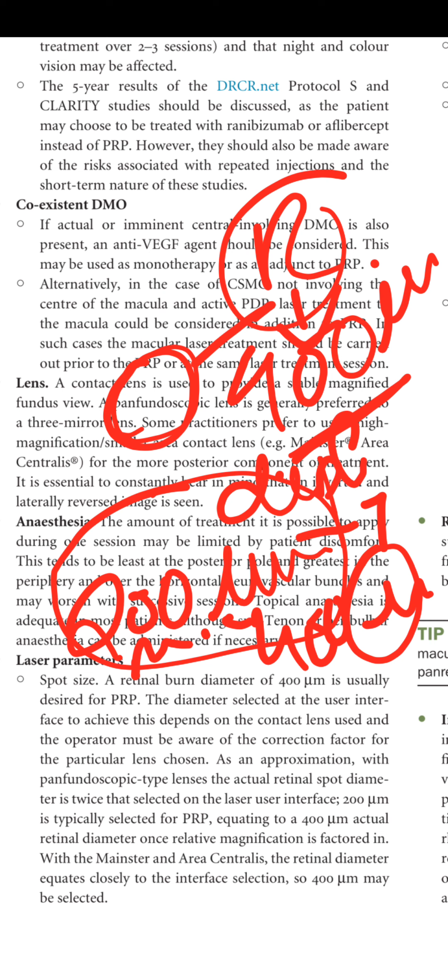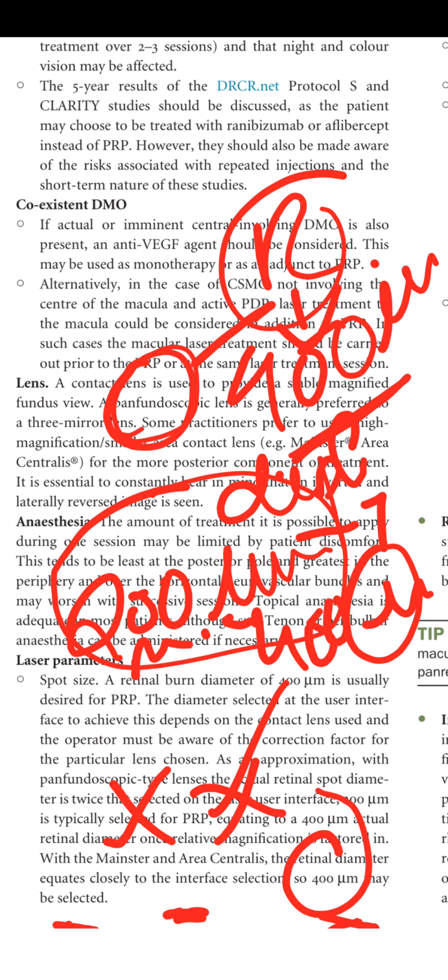With the Mainster and Area Centralis lenses, the retinal diameter equates closely to the interface selected, so a 400 micrometer spot may be selected. So if you are using a Mainster or an Area Centralis lens, then a 400 micrometer spot can be selected.